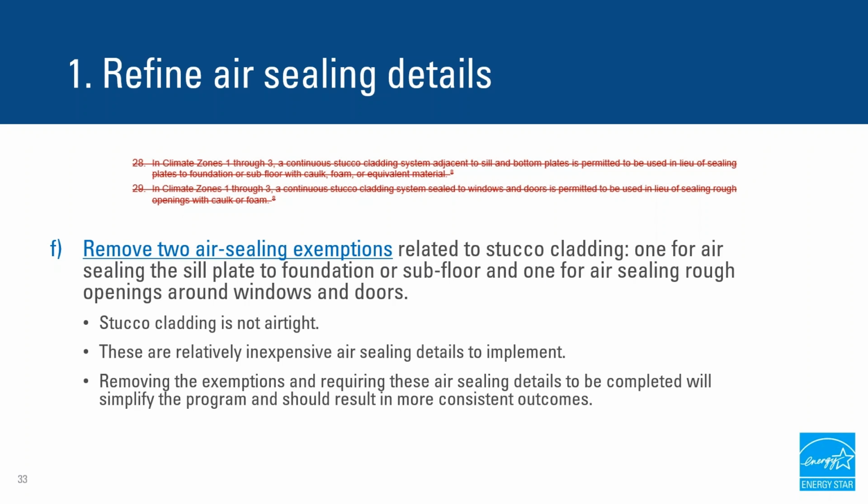So why this change? A couple of reasons. First, upon further reflection, stucco cladding really is not an airtight finish, so it doesn't truly serve as an equivalent to caulking or foaming these locations. Second, air sealing these details using traditional methods like caulk or foam is really a relatively inexpensive detail to implement. So we think an exemption is less warranted. And finally, removing these exemptions and requiring these air sealing details to be completed in all homes will actually simplify the program, with fewer exemptions, and it should result in more consistent outcomes.